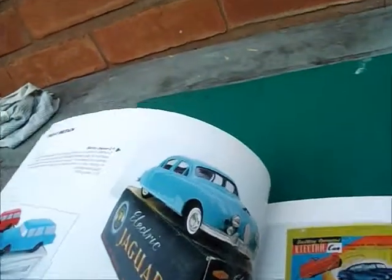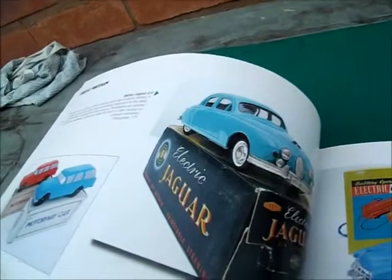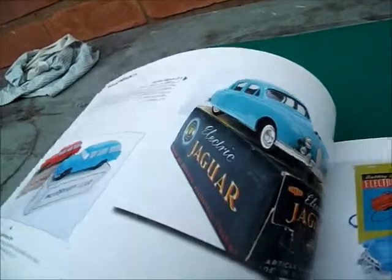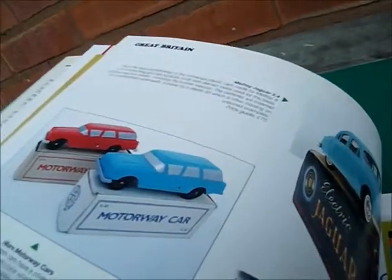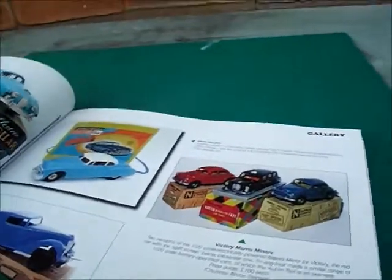Look at that Jaguar there, that's cool, it really is nice. I'd buy something like that. £75, that's about right. Here we've got Marx Motorway Toys, £10 each. They're probably worth more than that now. We've got Triang ones here.